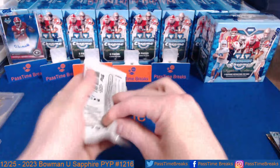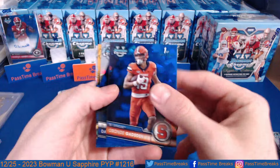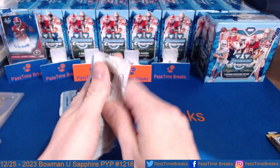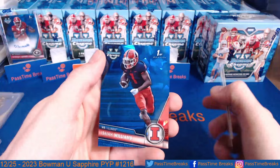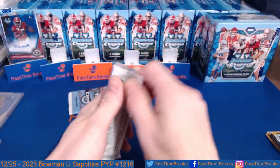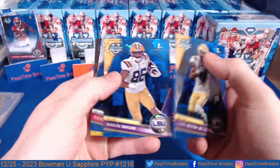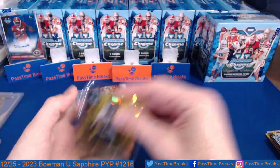We did get three sapphire selections last case. A purple, a gold, and a gold auto. Gadsden, Dennis Sutton, Blake Shapen, and Chaz Preston. Dylan Gabriel, DeLon Hayden, Dallas Turner, and Isaiah Williams. Yellow coming up. Chris Hilton Jr., Mason Taylor, Donovan Jackson, and Brady Cook on our yellow to 75. 15 to 75 on the Cook.